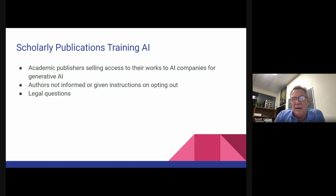Supposedly you can opt out. So say you're published on a platform, supposedly you can opt out and say, I don't want my data to be read by large language models or anything like that. But some authors have been complaining that they are not being given that option to opt out. They should be, but they're not.